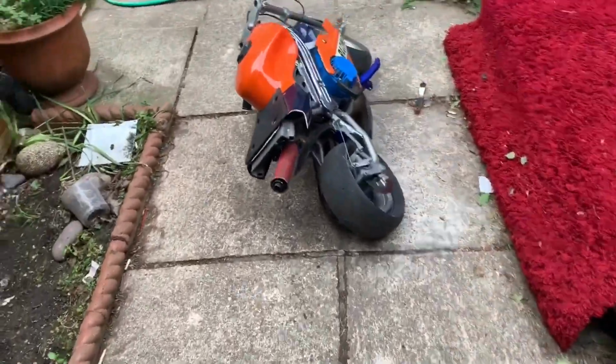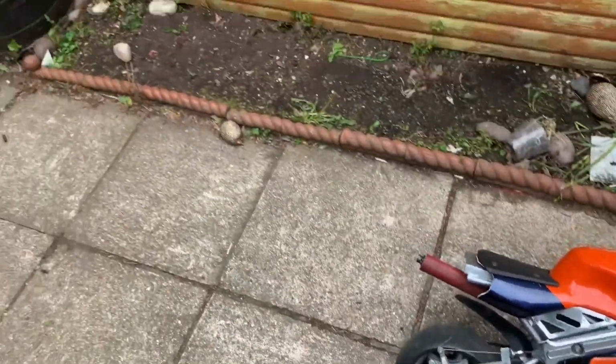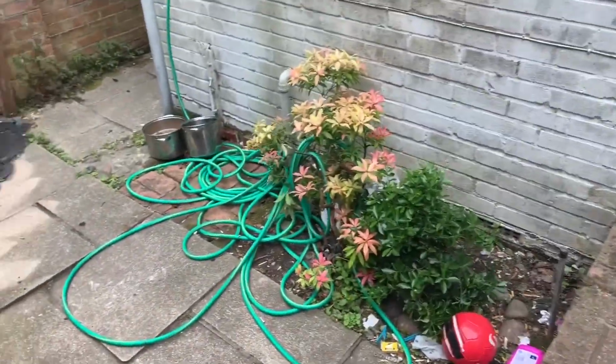Then of course we've got the mini bike. You all know about that, it's got the brand new engine and everything. Took it out for a test ride, and DB did the wheelie and ended up fucking the entire tyre. So, yeah. And let me just show you around the front real quick.